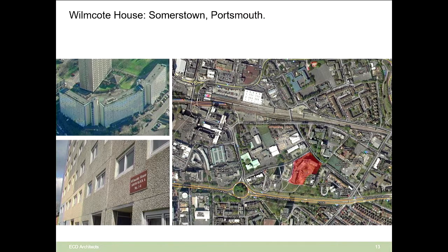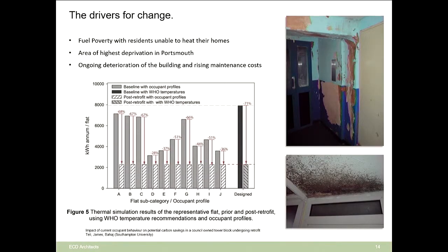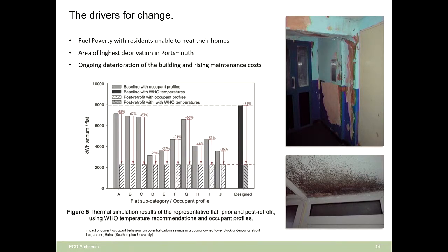So the drivers for those changes, the fuel poverty, residents were unable to heat their homes, and this little graph here, which is produced by Southampton University, looked at the black bar there on the right-hand side, which is the carbon that would have been generated as a result if the residents were heating their homes properly, excuse me, to World Health Organization levels. But actually, of the 10 properties that were monitored during that pre-retrofit period, all of them were below that level.